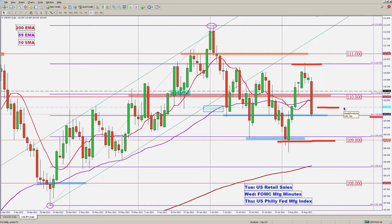Okay, last week's weekly pivot was at 109.76. So there could be a possible test of the key support at the 109, and then still consolidation, and it looks like it's still going to be stuck between the 109 and 110.